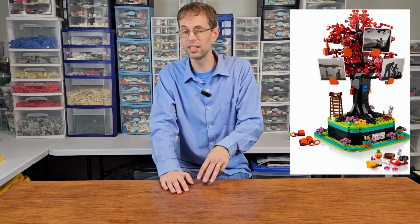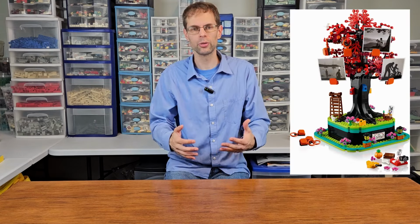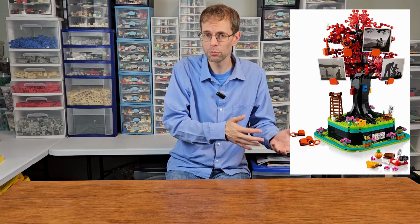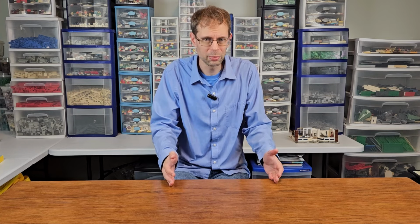And then the third one is the family tree set that allows you to hang pictures on a tree. So similar to this concept we get with the travel moments, you hang pictures or you put pictures in slots for the set. You can do that with a much more affordable $80 set that comes with a lot more pieces. Like, I'm not sure what this set is trying to accomplish. And because of that, I'm not really sure who's going to really be interested in buying it.